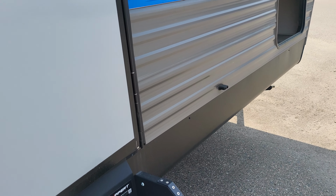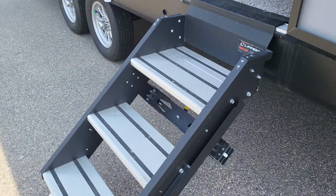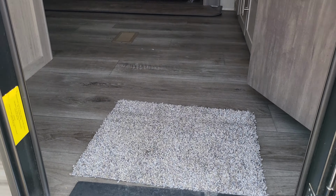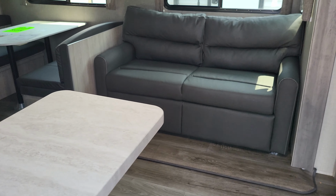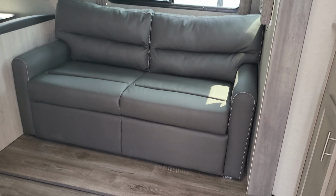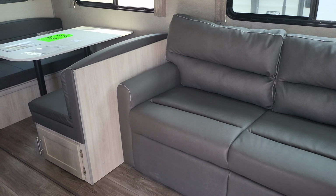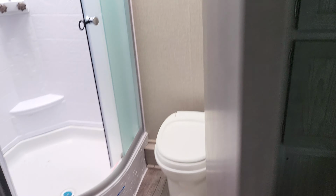Let's go inside. Oh, that door is hard to open. It has the friction hinges. That's going to keep the wind from slamming it shut on you. These are the nice solid steps that fold up inside the doorway, so they look nicer. Right away when you walk in, you have that nice trifold sofa. I'm going to pull that out for you in a minute so you can see how it works. And then you got your booth right there. Lots of storage in the back. Your thermostat. And we'll swing into the bathroom.